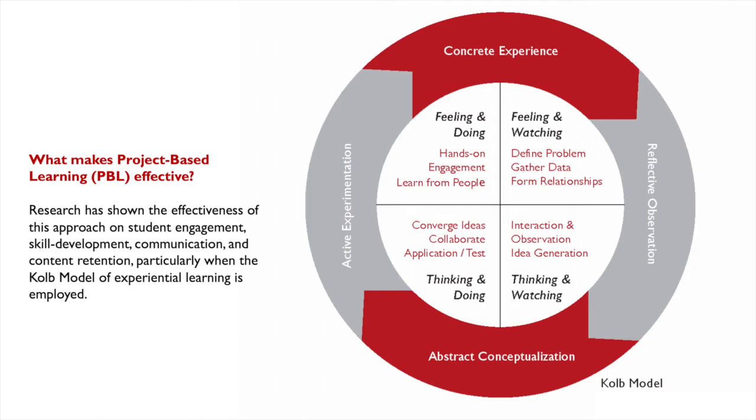When you get that, students either learn by feeling and doing, or feeling and watching, or thinking and watching, or thinking and doing. Now, ideally, you can set up different activities in your course that will allow them to have all 4 types of learning activities. In having all 4 types, going from feeling and watching to thinking and doing, around and around, research has shown that there's an effectiveness to this approach.